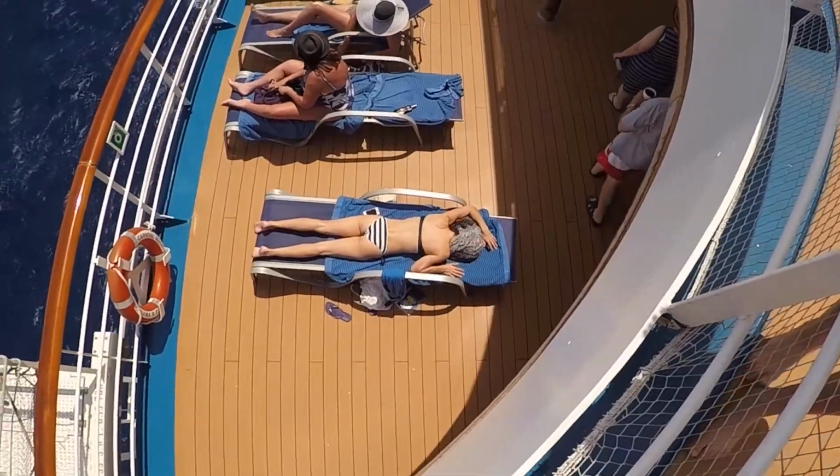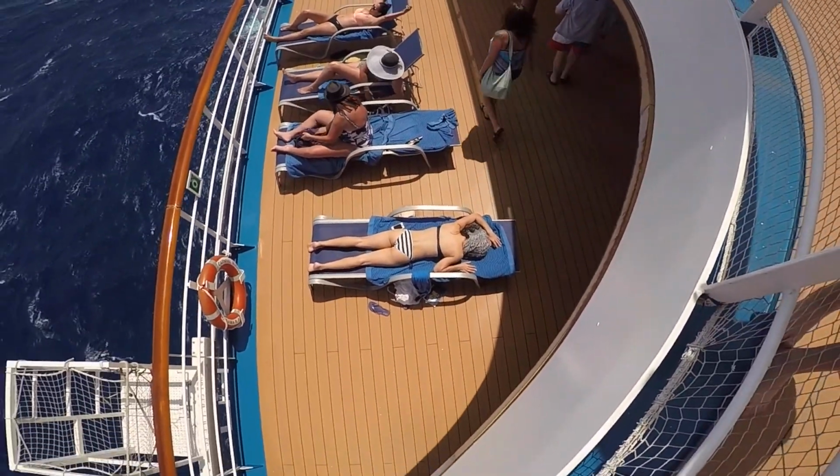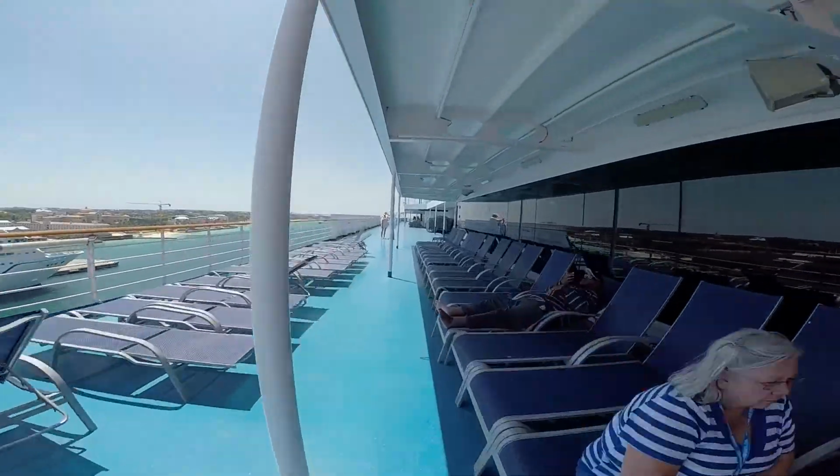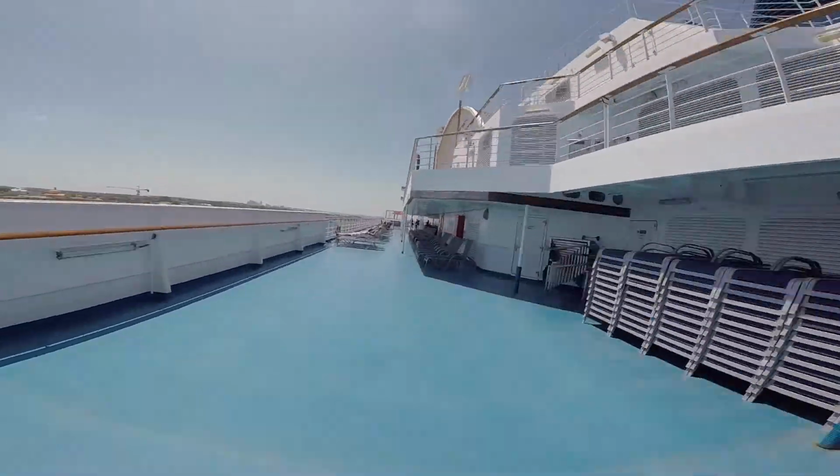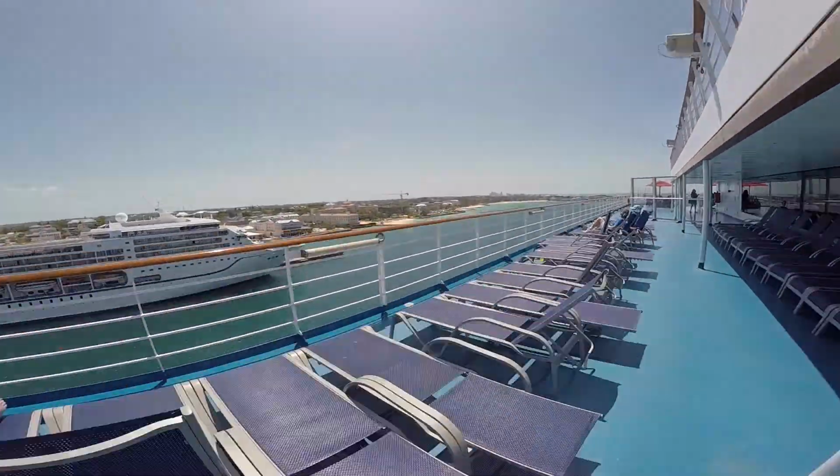So here they have sun chairs all throughout the decks, and there's my wife catching some rays. As I was doing the tour, I actually came across her, and she was sleeping. She loves to do that. I think she takes a nap on probably every cruise ship.